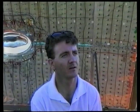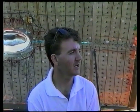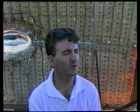Now, you drove this vehicle on day 1. How did it perform then? Quite well. We started on the grid at 17, and by the time we pulled up at the Catherine media stop, we'd actually got up to 4th position.